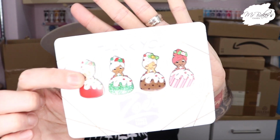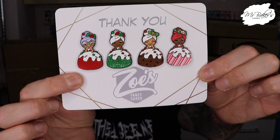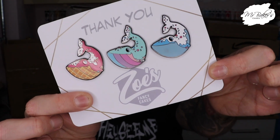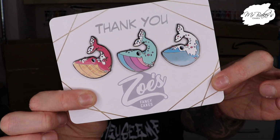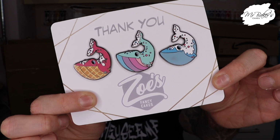So if there are any you've missed from previous months, oh sorry, it changes every month, then you can now kind of complete your collection using these little sets. How adorable are those? And there are also these ones now as well, inspired by one of Zoe's recent cake creations during her Facebook Lives. Also in this box, she's really spoiled me, we have got the new mold.